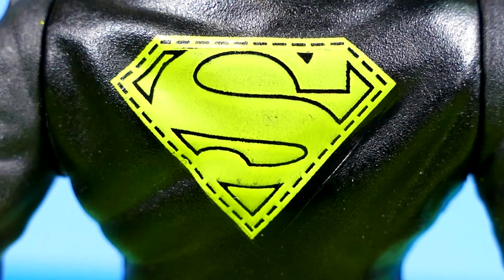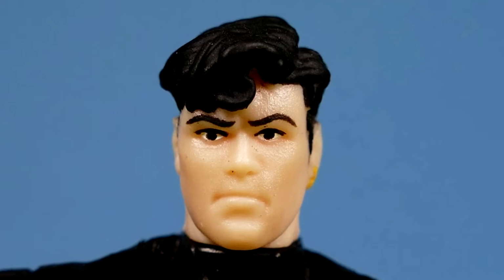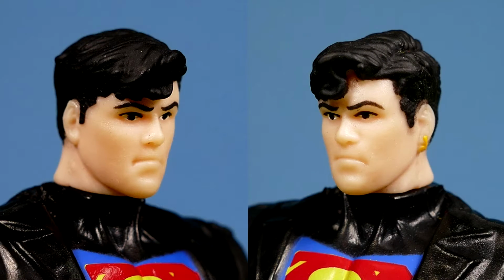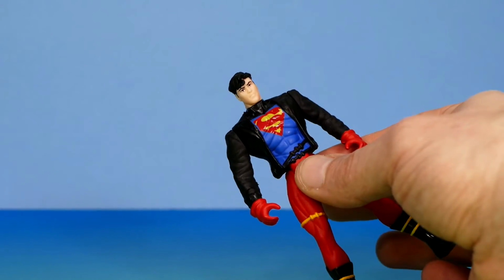The patch on his jacket there, the little sew lines. Connor's face sculpt looks pretty accurate as well to the comic books. It would have been kind of fun to get some shades on there, but you know what? I'll take him without shades just the same, because this overall looks like a pretty fantastic figure.